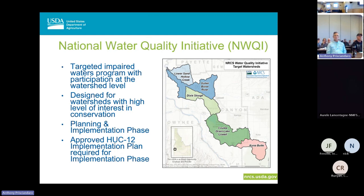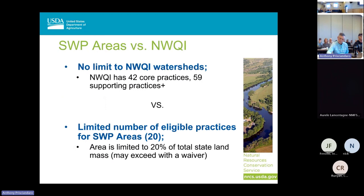What that then means is that the landowners in these watersheds, and this is one example that we have, that initiative cost share rate is available then to those landowners, and the suite of practices is quite large. There's over 40 practices, core practices we call them, and then I think 50 some supporting, whereas in the source water priority areas, it's a little bit more targeted, fewer practices available, and this is the difference here. There's no limit to how many of these water quality initiative watersheds we can have in the state, whereas the source water protection is a little more limited, but there are areas where it's going to be very difficult to get that level of interest from landowners. A lot of Idaho is federally owned, so you're not going to have that opportunity in a lot of watersheds. So that's kind of different.